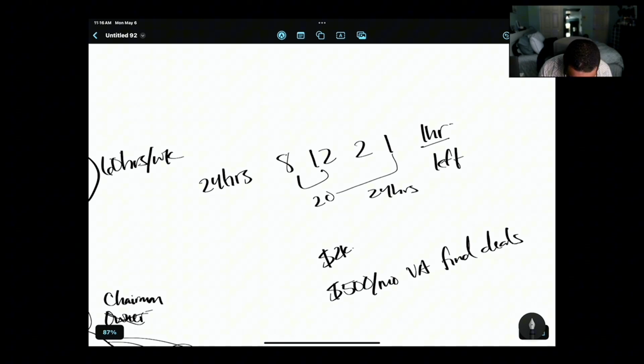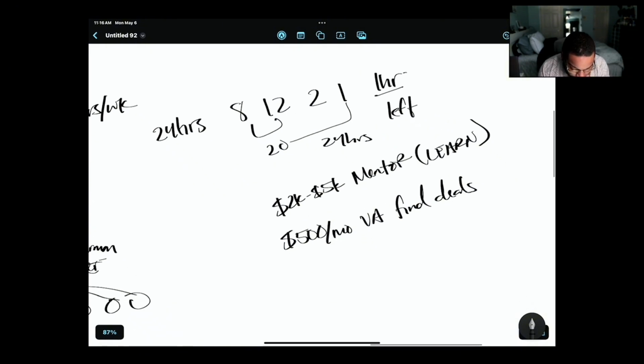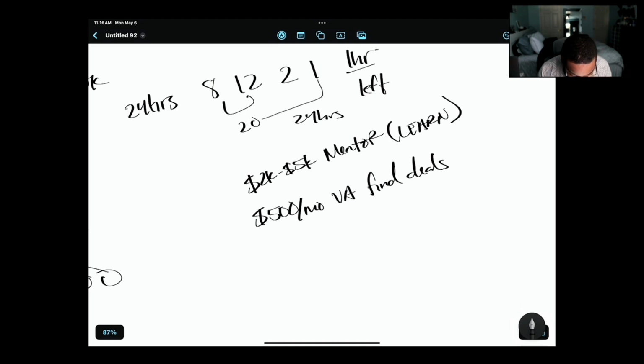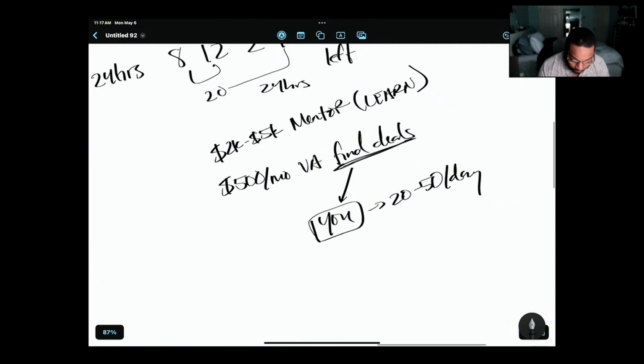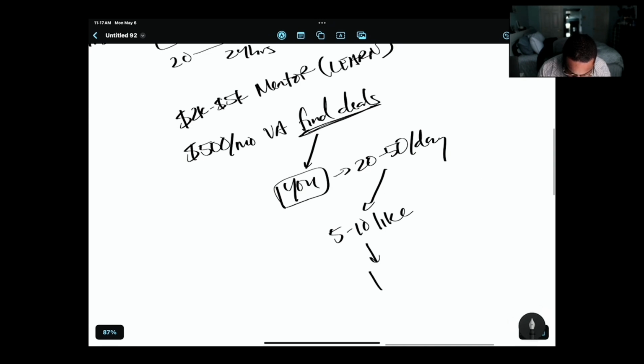It may cost you between 2K to 5K one time to get a mentor to actually learn how to do it. Once you learn how to do it, you take an hour of your day to learn how to do it. And then after you know how to do it, hire a $500 a month VA from the Philippines, get them to find all the deals, bring them to you. And out of that 1 hour a day, I'd source through those deals. You may be able to source through 20 to 50 a day. And from that 20 to 50 a day, then you may find one that you like, or it might be more than one, honestly. It may be like 5-10 that you like. Out of that 5-10, one you'll acquire.